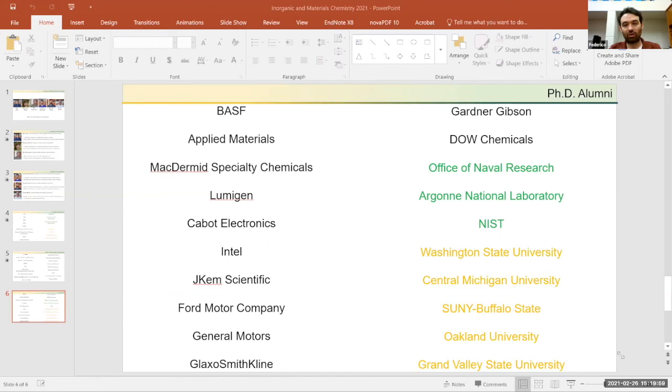So we don't have armies in the inorganic division, so we have groups. But that's not just the inorganic division, it's the whole department, right? So we don't build empires, we build research groups. And that's a way also of keeping the relationship between the advisor and the students collegial, which is up to you, right? But that's something that I like.